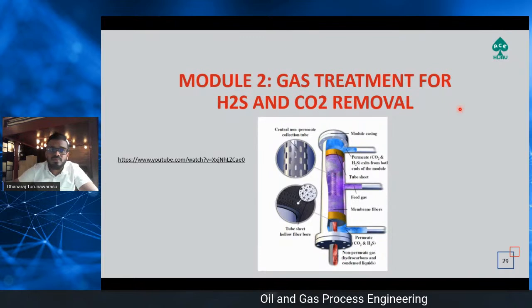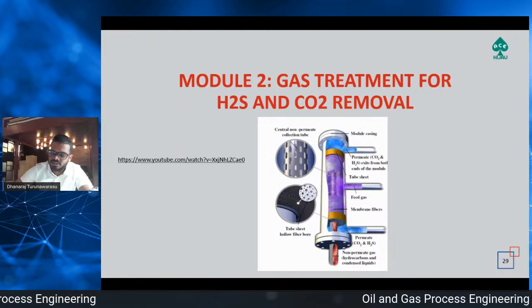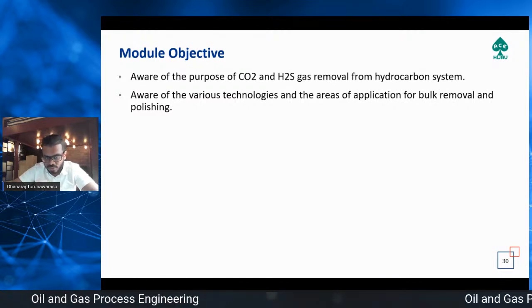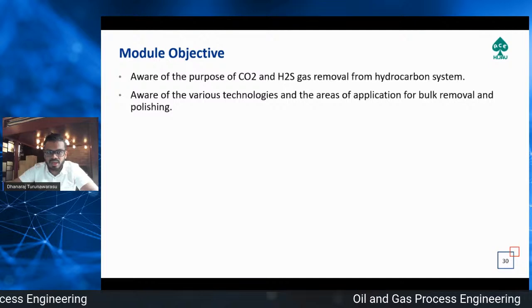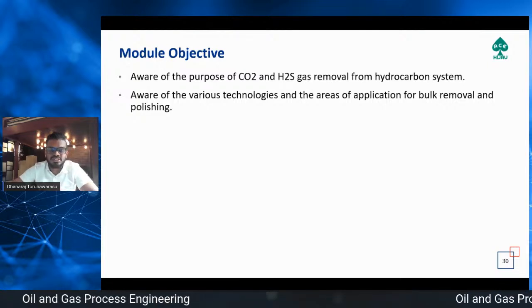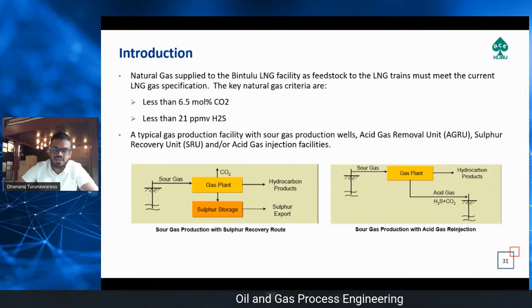Now, moving on. Let's look at the gas treatment for H2S and CO2 removal. So the objective of this module is to make everyone understand the purpose of CO2 and H2S removal from a hydrocarbon system, and be aware of various technologies and areas of application for bulk removal and polishing.